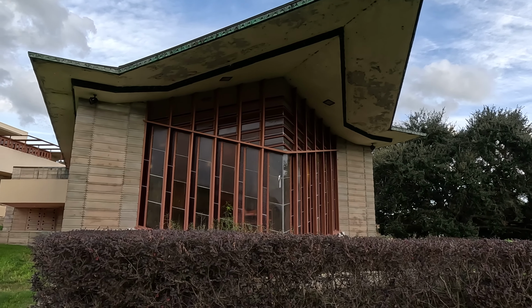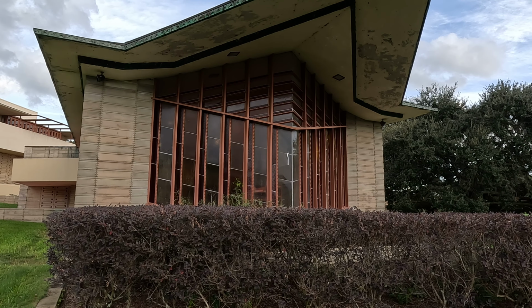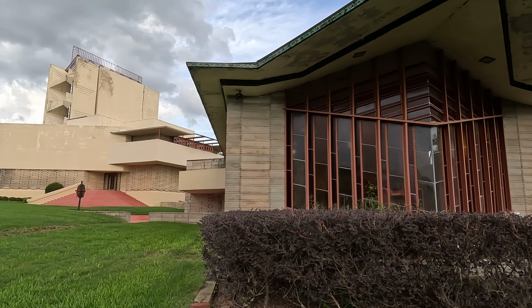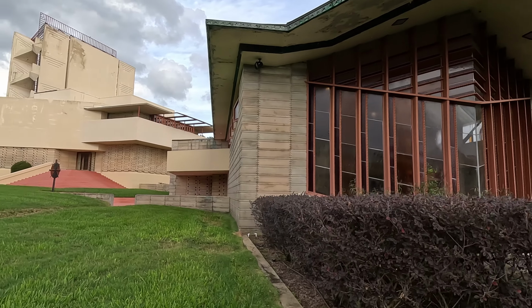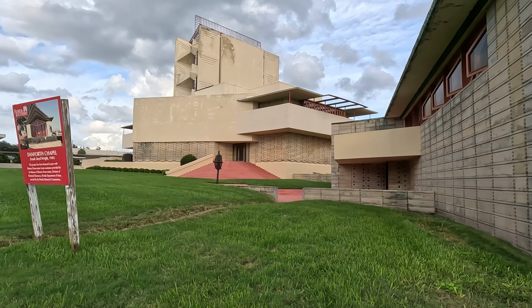Right through the window, you can't quite see it, that's where the organ and the podium are. The organ is in the back. It's got a nice organ. I haven't seen it or heard it being played. It's a nice chapel. You can rent it. They have events in there, concerts. So it's quite nice. And there's a larger hall over here on the left.